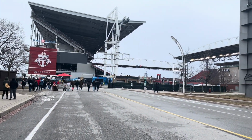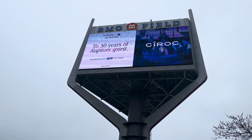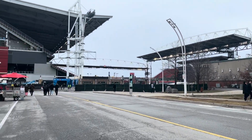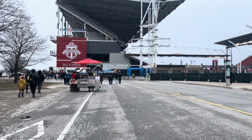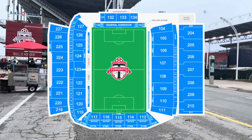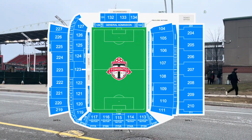The big one that everyone here is looking forward to is Canada's opening match at BMO Field on June 12th. There's a look at the big BMO Field screen overlooking the Gardiner Expressway. As we approach the field, BMO Field today looks like this. It's an open-air stadium with east and west stands.